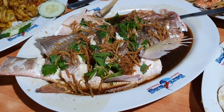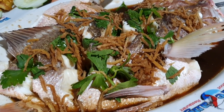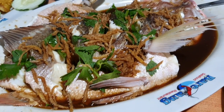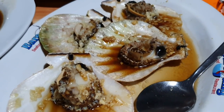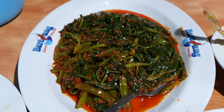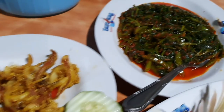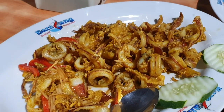Today we're at Barelang seafood restaurant. There's red snapper, Teochew style, and then we ordered some scallops. Oh my god, so good. And then we ordered some flower crabs, steamed flower crab, and we have a vegetable, the belacan vegetable kangkong, a bit spicy, and we have fresh sotong.